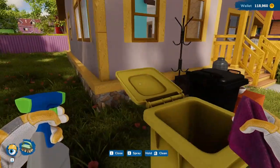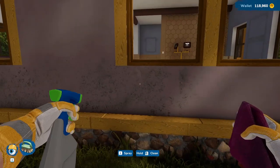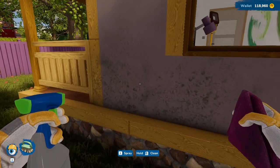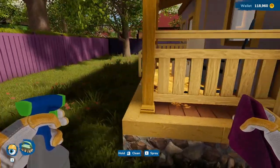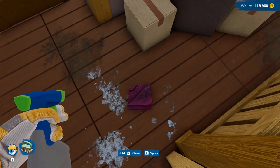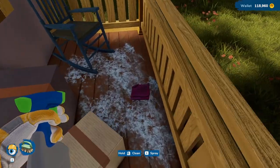Let's see what else we can clean around here. Apparently a lot of mold on it, but that's why we are here. That's why we bought this house, just to make it nice and pretty, you know. My spidey senses felt something wrong in here. Apparently we got a bunch of boxes that need to go away.